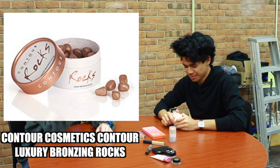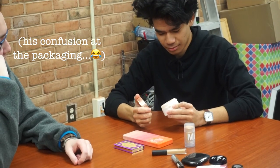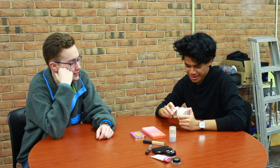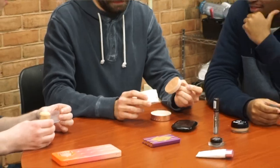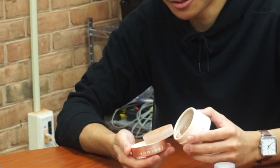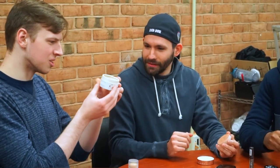Luxury bronzing rocks. Bronzer. So like probably another. What are those? This is to bronze your skin. You take like these rocks and then you just rub them on your skin. Rock goddess glow.